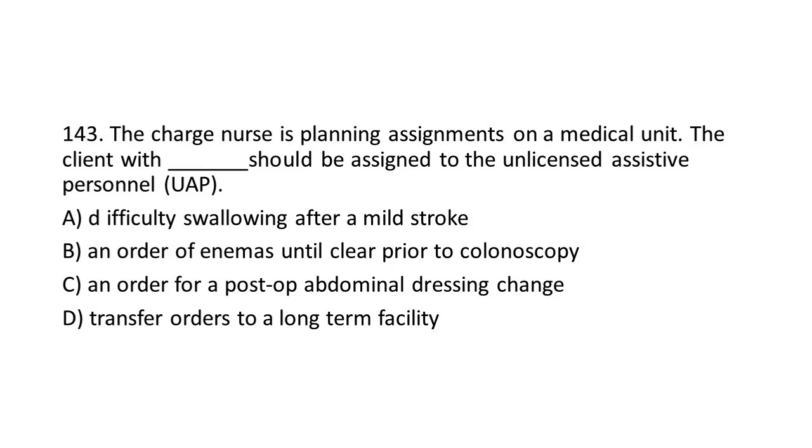143. The charge nurse is planning assignments on a medical unit. The client with should be assigned to the unlicensed assistive personnel, UAP. A. Difficulty swallowing after a mild stroke. B. An order of enemas until clear prior to colonoscopy. C. An order for a post-op abdominal dressing change. D. Transfer orders to a long-term facility.